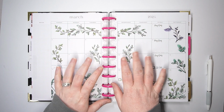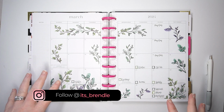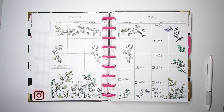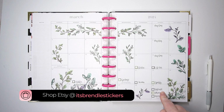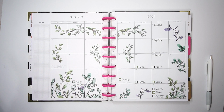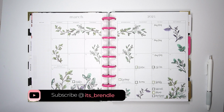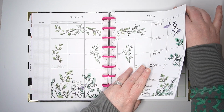It's Brendle, and today we are going to be going over our March budget, getting all the numbers laid out and the plan. So here is my budget calendar. I listed our paydays, all of our bills, so that I can make sure they all get paid and checked off. Some of them are automatic, other ones I like to manually post the payment. So let's dive in.